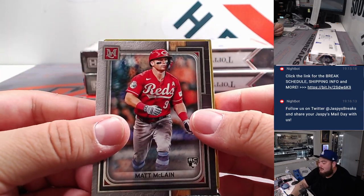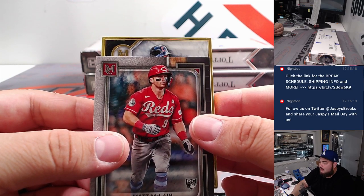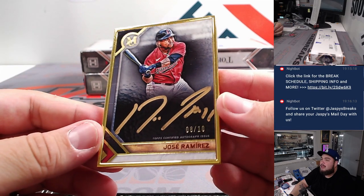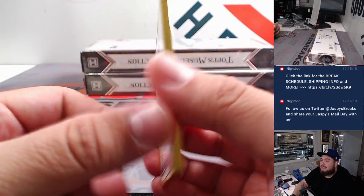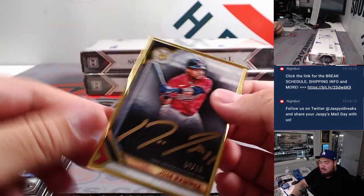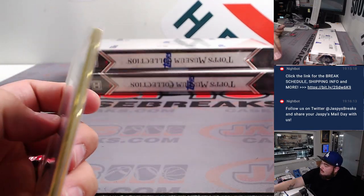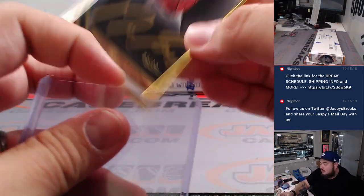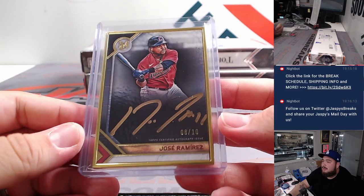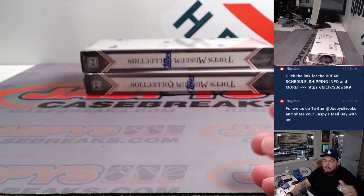Here we go. Let's see what we got. It looks like a Cleveland Guardian, and it's a Jose Ramirez, 8 out of 10. Kev with the Guardians. There you go. One of the most underrated and undervalued players, to be honest. This stuff goes for nothing, dirt cheap for how good he is. Probably should have placed for the Guardians, but very nice hit. All right, still have two more boxes, guys.